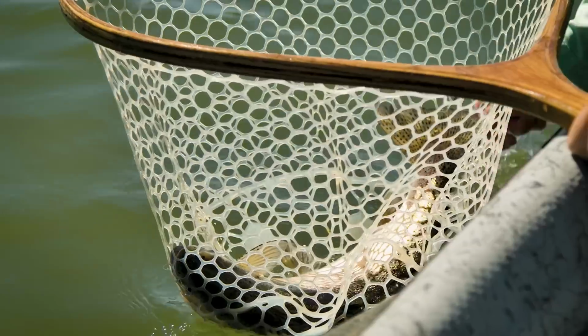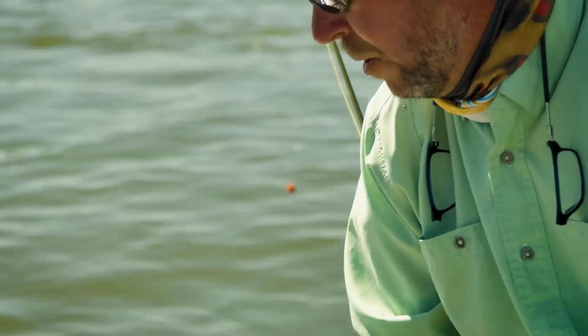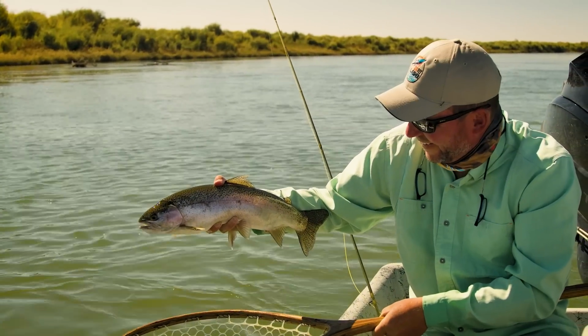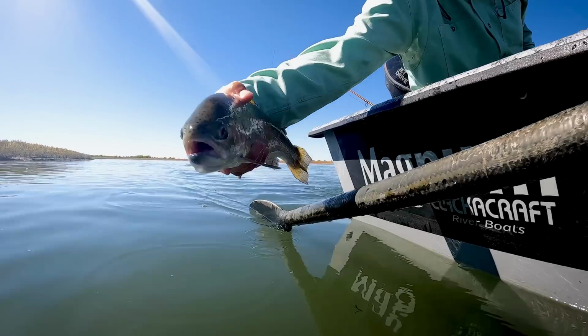Nice. Oh, what a fantastic fish. Are you kidding? Wild rainbow on the Snake River. Oh, what a stud. What a fantastic fish. Are you kidding me right now?